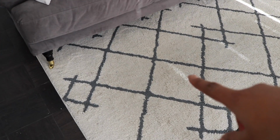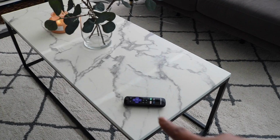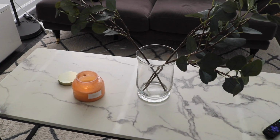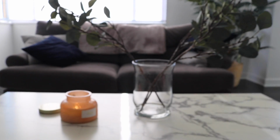This carpet is from Target as well. It does take a lot of work to maintain because it is white, but I think it looks really good with all the furniture that we have. And as I mentioned earlier, this coffee table matches our entry table. And sorry guys, I'm just kind of going out of order just from what I see, but what I did here was I really wanted something minimal for the coffee table.